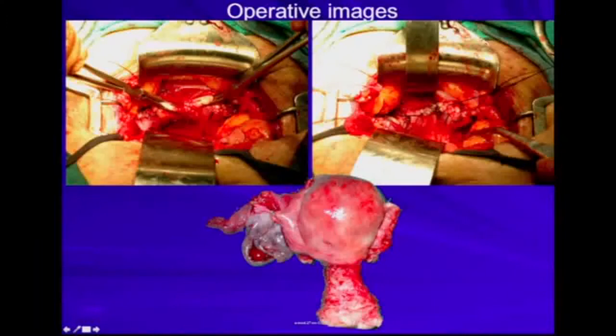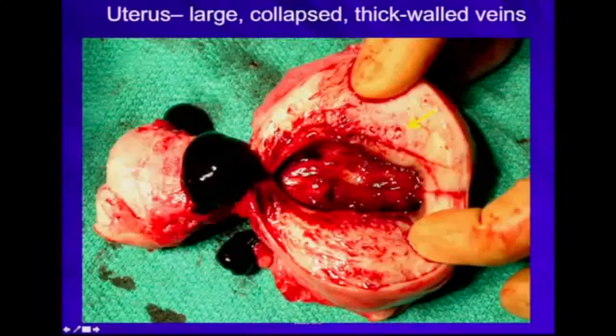uneventfully, and the uterus looks not too bad. When you open it up, you can see these large vessels that obviously, because the pressure from the arterial system has been removed, the vessels are much less dramatic. But this patient had AV fistulas that could have been disastrous for her.